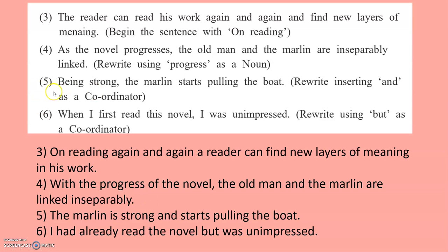Then the fifth one, being strong, the marlin starts pulling the boat. Rewrite inserting and as a coordinator. So being, you have to use and as a coordinator in this sentence. So you say the marlin is strong and starts pulling the boat.